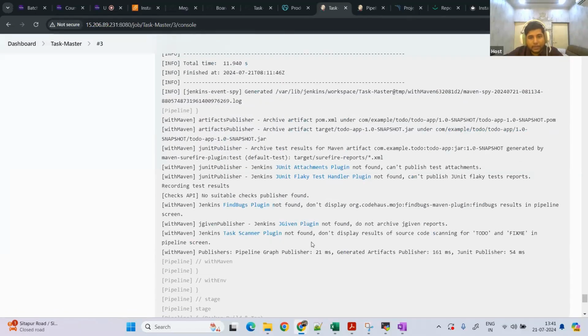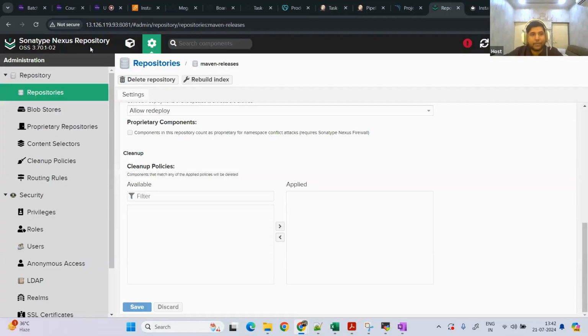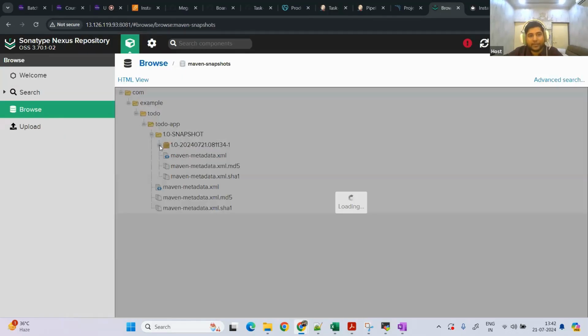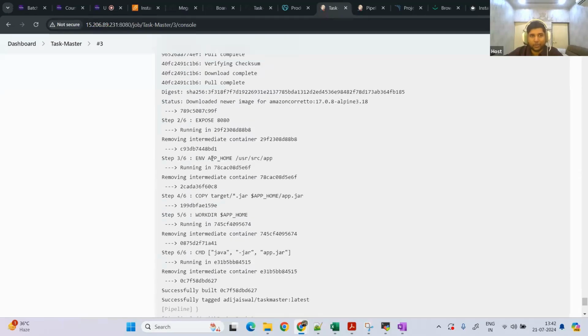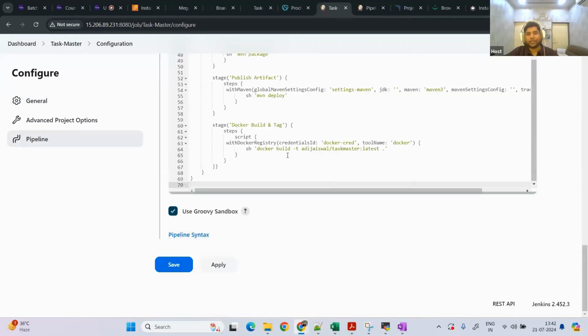You can see here, this is the artifact name. And we can check it on Nexus. If I go to browse, snapshots, you can see the artifact is deployed, the jar file. So that means it is working fine, and we are able to connect to Nexus and publish the artifact also. And the Docker image also got built. So this is good.